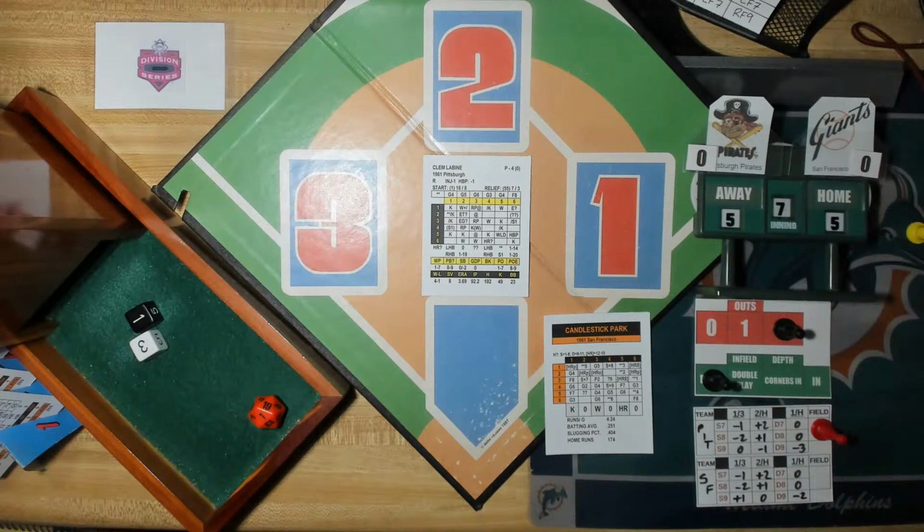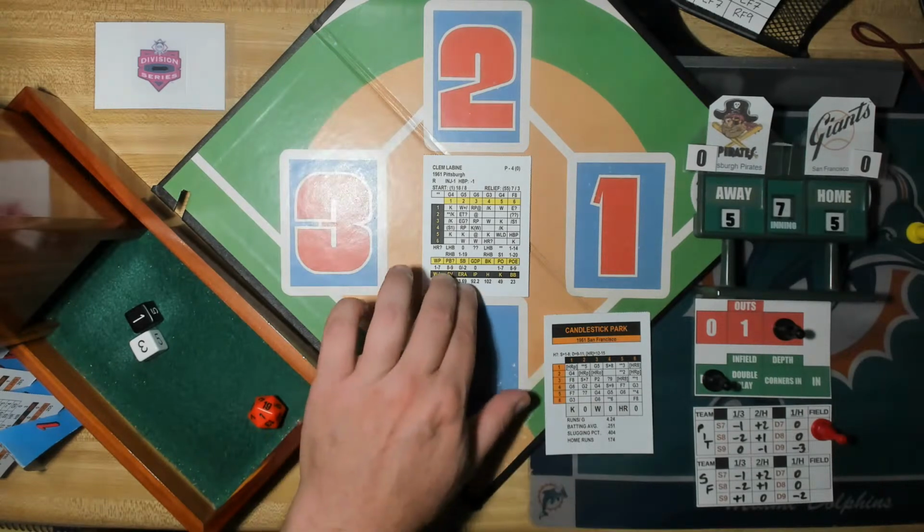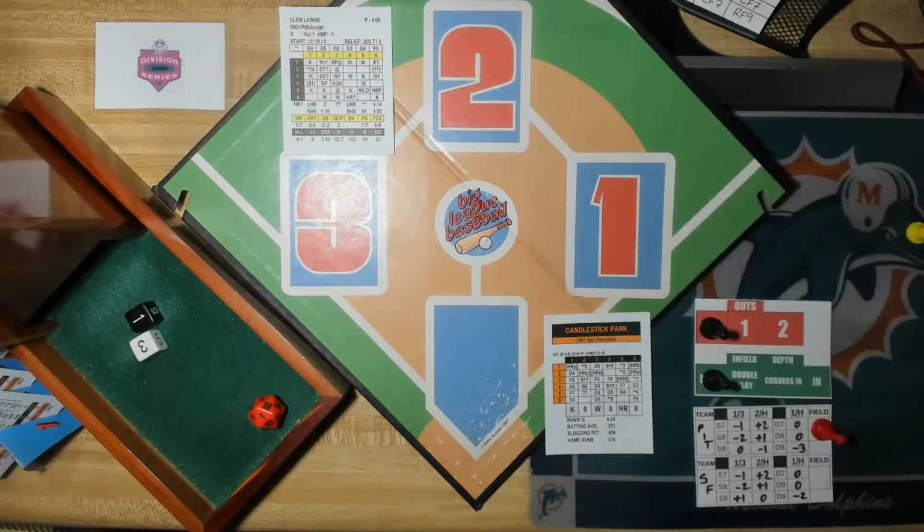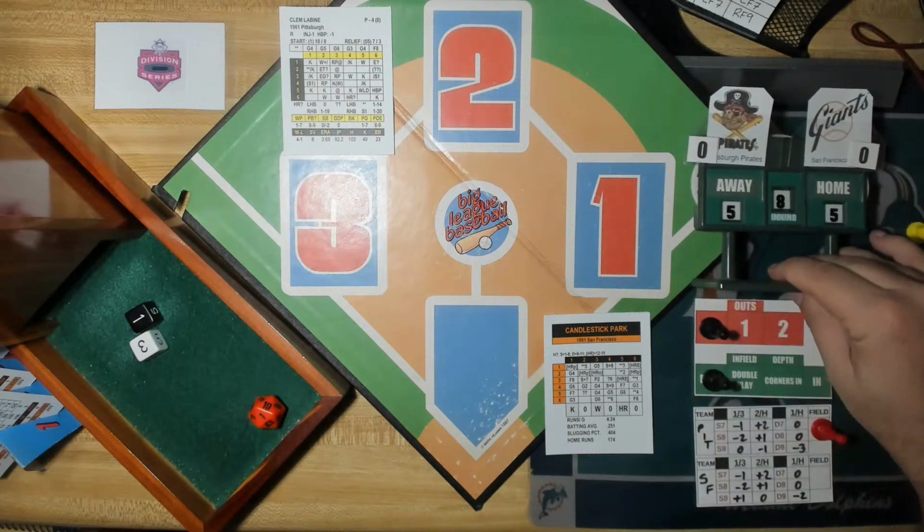They're going to go to the review. Oh, yeah, that's right. They didn't do it back then. 2 runs on 3 hits, a wild pitch. We're tied at 5 here after 7. We go to the top of the 8th.